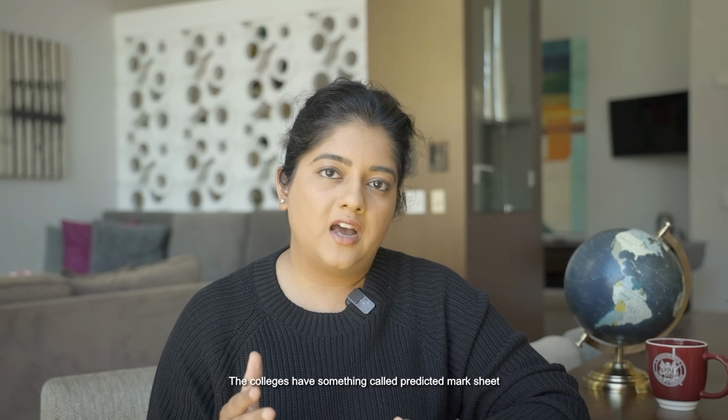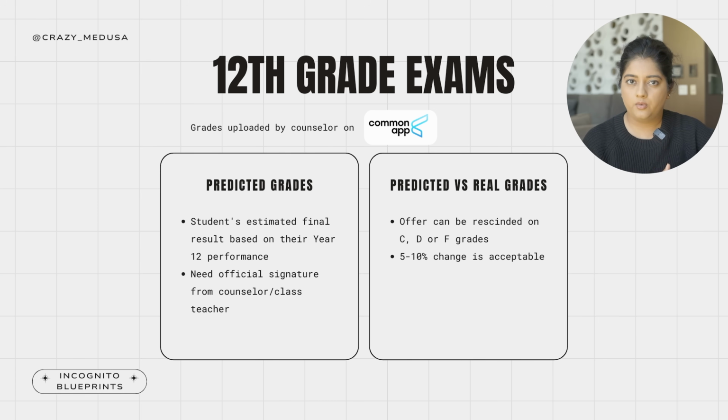The colleges have something called predicted mark sheet where they ask for relevant documentation knowing that you're still a class 12 student. They don't expect you to have finished class 12.